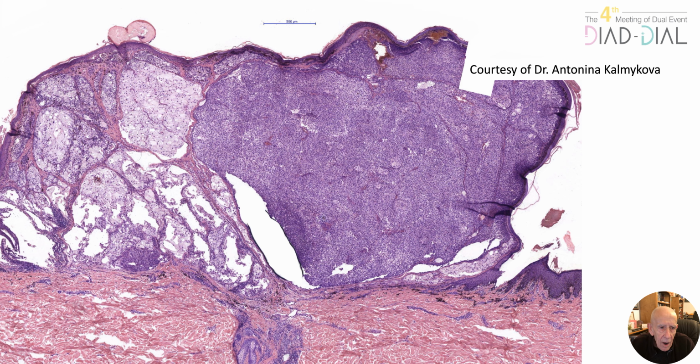And there's the low power view there, showing undifferentiated component, balloon cell change, and along the bottom you can see a lot of pigment, and you can just about make out the in situ component in the bottom right hand quadrant. This is the most beautiful balloon cell melanoma I've ever seen, and I'm very grateful that Antonina shared it with me. It's a wonderful case.